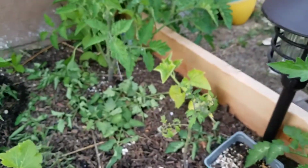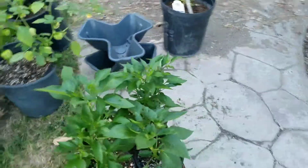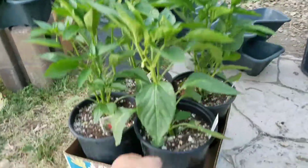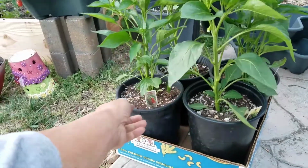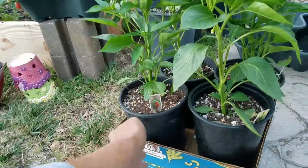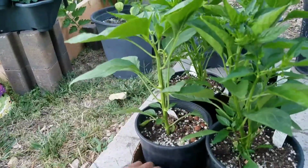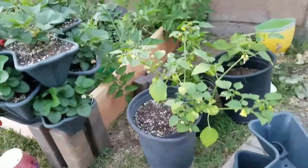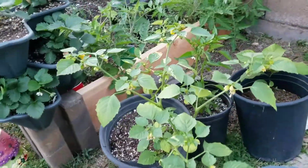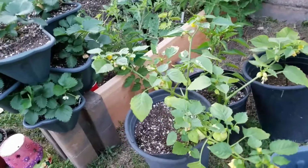Some more cucumbers. More sunchokes behind there. These are starts I got from the nursery. Some New Mexico, hopefully they're hatch chilies, and a couple of shishitos. Lots of buds already. Hopefully I can get a good harvest before the bugs kill them. My neighbor was nice enough to go ahead and get me tomatillo, even though I don't really eat tomatillo, but oh well.